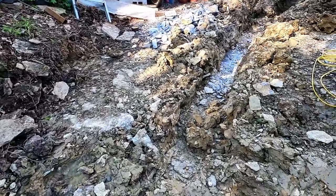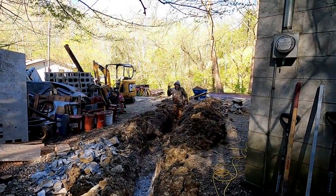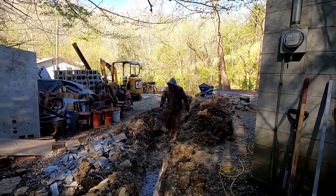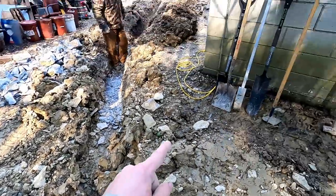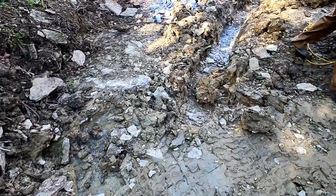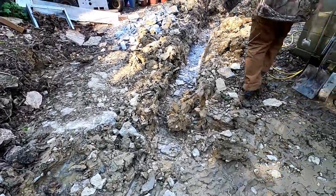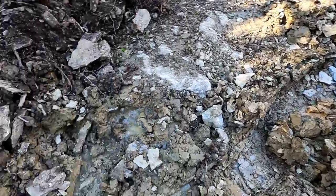So there's our trench that we've started. There's Al just digging away. Water is already running in it. So what I probably will do is a drain across through here, across the front. I mean, that's all I can do. And then tie into it with the gutter and try to collect that rain or that spring water there.